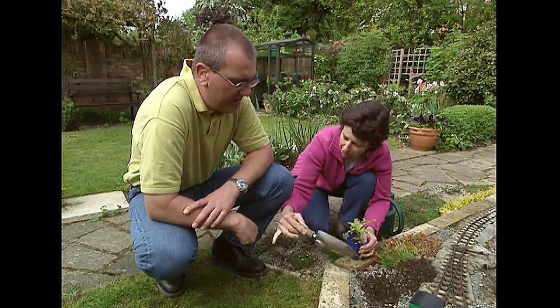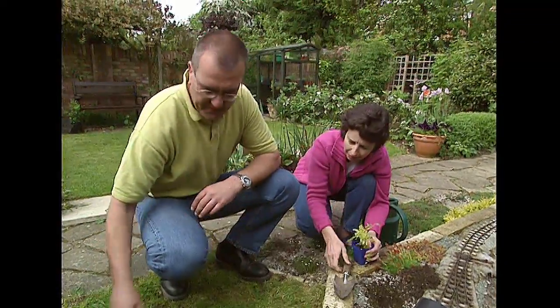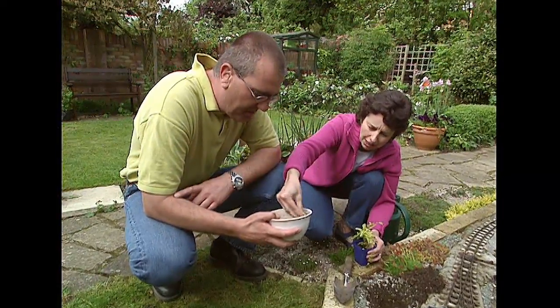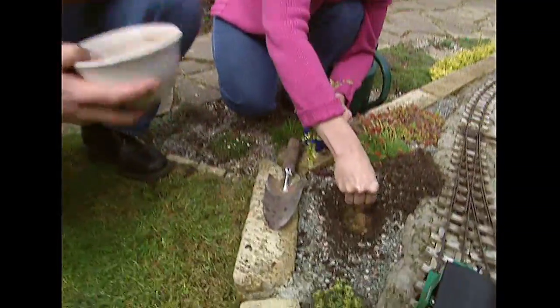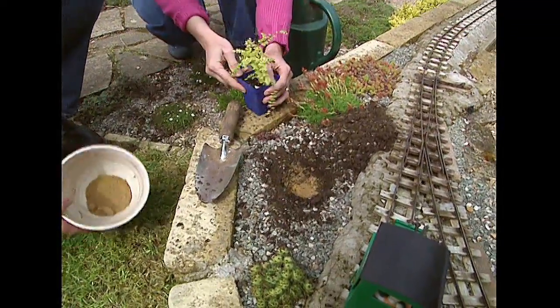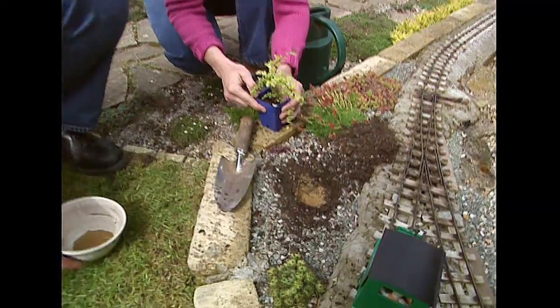Anything else? Could you pass me the bowl over there? There's some bone meal in it. I thought this was a bit of sand or something. Yeah, so what is it, ground up? No, what is bone meal? It's an organic fertiliser. Oh, right. And it helps the roots to develop. You just need a little sprinkling in there.